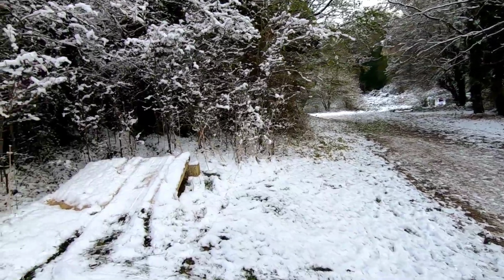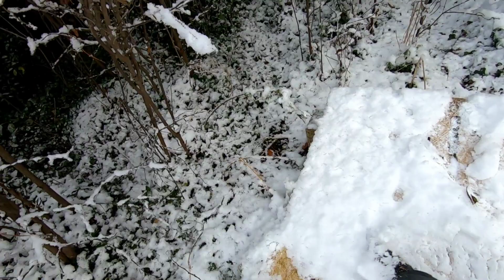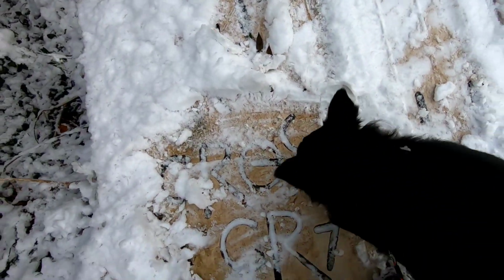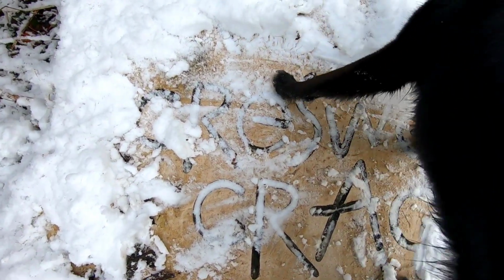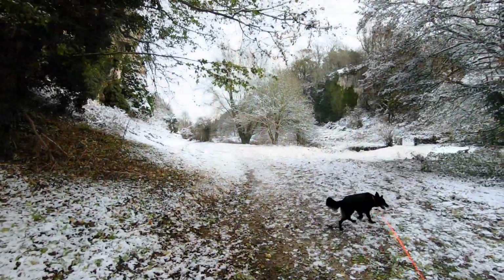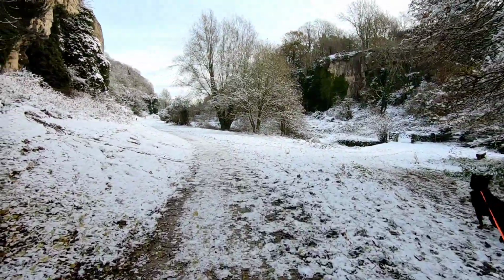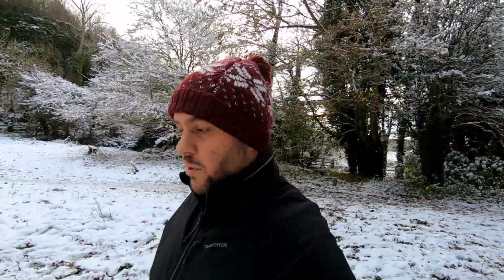Just coming into Creswell Crags. Somewhere under there is the sign, underneath that snow and the dog. So this is the main valley, I suppose you'd call it, crag. Don't expect a history lesson. I don't really know much about the history. It's one of the places on my list of places to visit, actually, to see what it's all about.